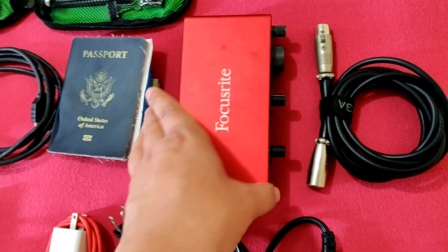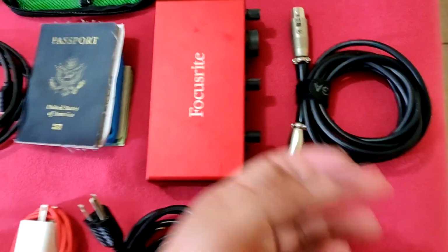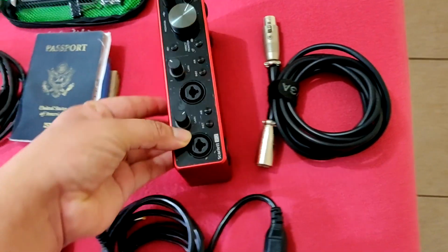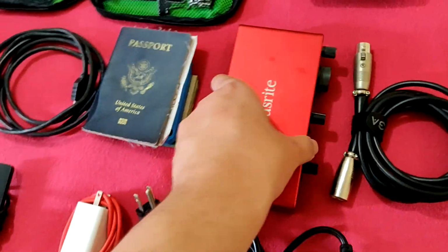Would not recommend taking this on a trip with you. This is a big regret of mine. Super awful. Would not purchase it again. My microphone doesn't even need it. For those of you curious, this is a Focusrite, I think 2 or something. Let's see here. 2i2. Would not recommend.